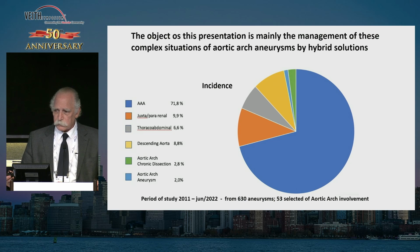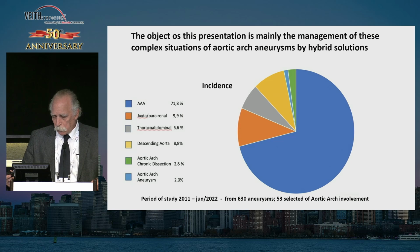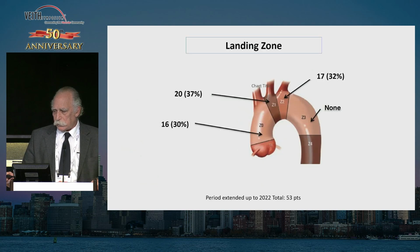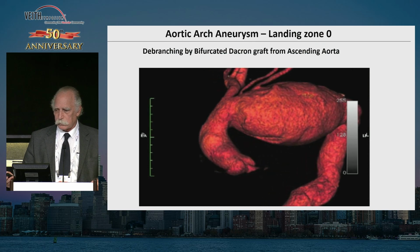The object of this presentation is the hybrid solution for aortic arch aneurysm. This is our statistics from 2011 to 2022. From 630 aneurysms, we have 2%, 53 patients with involvement of the aortic arch. These are the zones from zone 0 to 1 and 2. And this kind of patients that we're talking about.